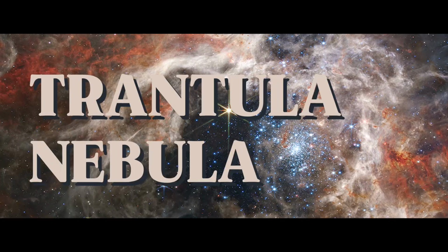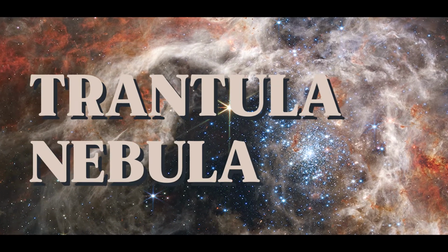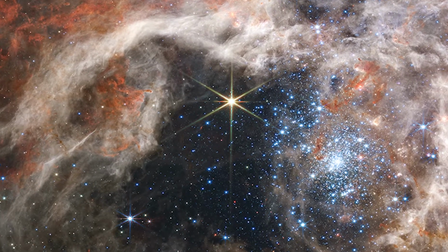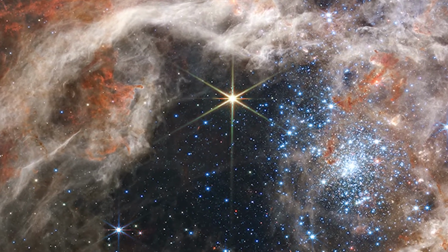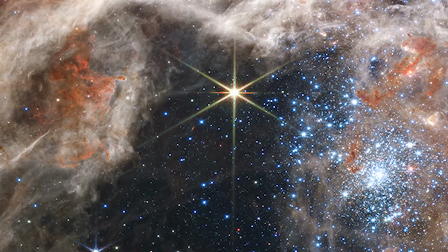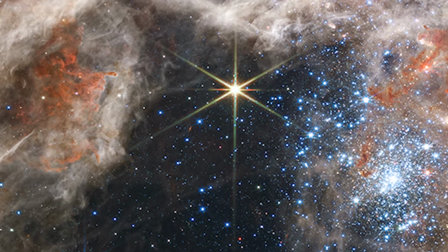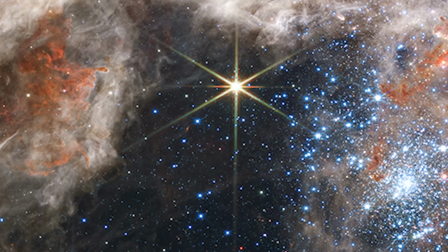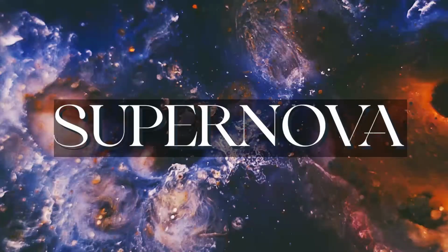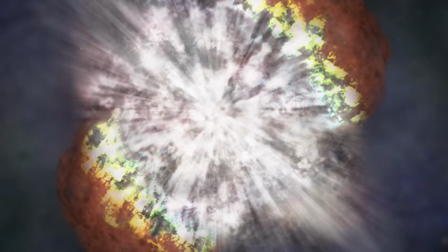Inside the LMC, there's a special place called the Tarantula Nebula. If the LMC was a city, the Tarantula Nebula would be its busiest neighborhood. Here, stars are being born all the time. Big stars come to life, shine for a while, and then after some time, they end their lives in big explosions called supernovae. These explosions spread important elements all around, some of which are needed for life.